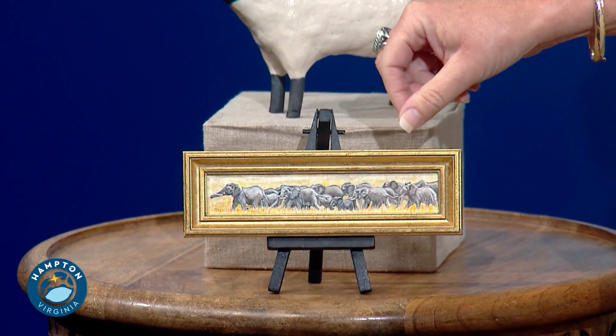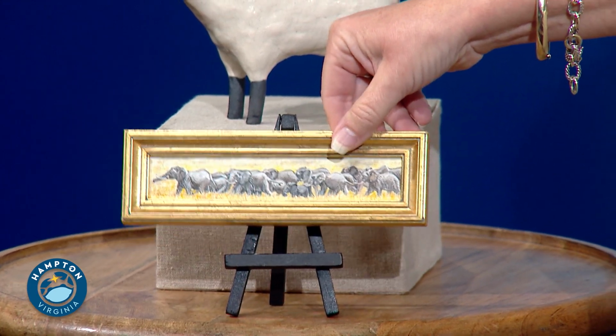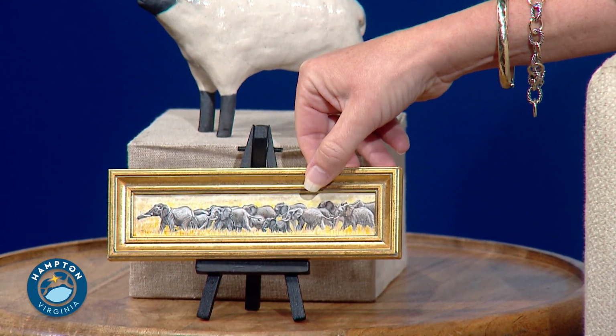So, but that's one of our pieces. So, yeah, we have some other pieces over here. We have this wonderful piece by this woman. This is an oil painting. Are you kidding? And it's of all these wonderful little elephants.